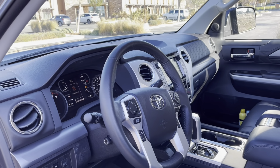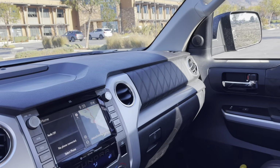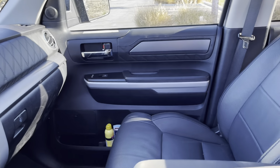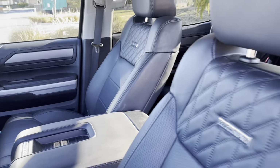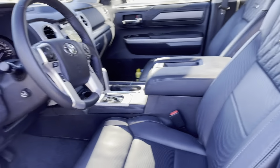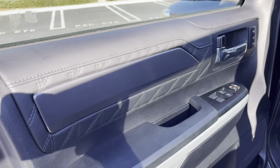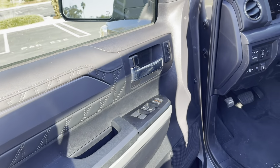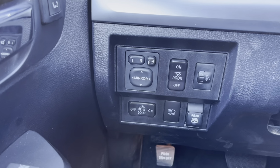Next up is the interior. Now this one's a little bit more of an opinion. I like the look of the Platinum. You can see this kind of crosshatch theme they have going on. I can see how a lot of people would like that. I can also see how other people might not like it. For me, I think it looks pretty sharp. Not typically something I would care a whole lot about, but I do think it's a little bit nicer. Also, there is a little bit more soft touch in this vehicle than there is in the TRD Pro.